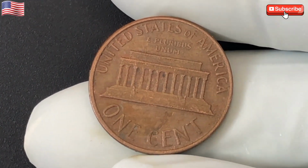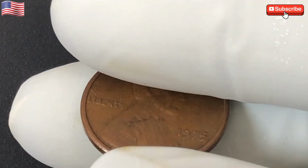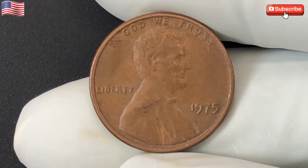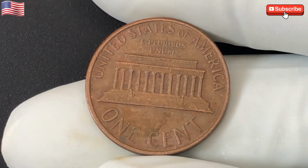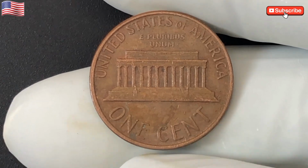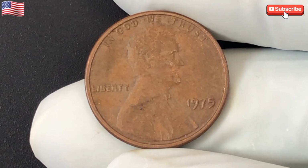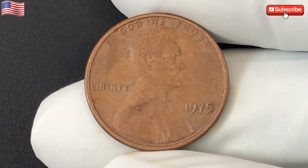Over the years, some 1975 pennies have been found with minting errors, which is another factor that can make them worth a small fortune. These errors are highly prized by collectors because they're unique, one-of-a-kind pieces that are unlike any other coins. Minting errors can occur for a number of reasons, such as double strikes, misalignments, off-center impressions, or even incorrect designs. For example, imagine you come across a 1975 penny that features a double die error.